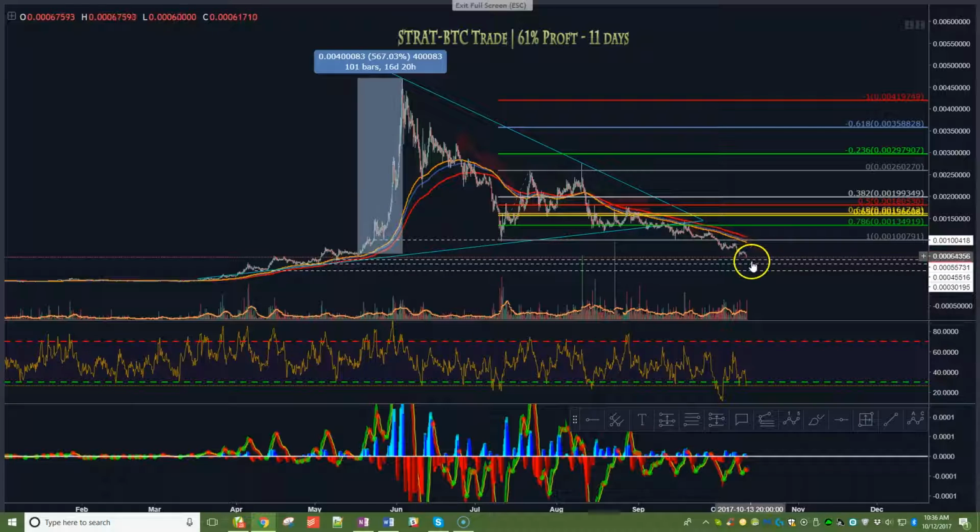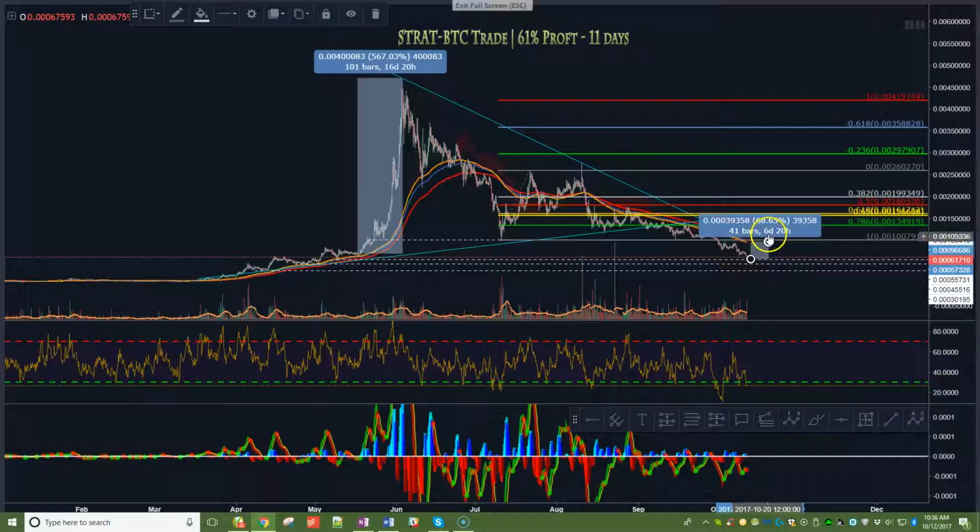So I'm hoping this goes down just another notch right here to this white line, because that's where I'm going to buy. So I'm going to buy at this white line, and I'm going to sell at this red EMA. And it's probably going to keep going down, so it's probably going to be around here. So that's a good percentage. It's 60%. That's a huge win in my books. So what I'm going to do now is check back in a week or so and let you know how it goes.